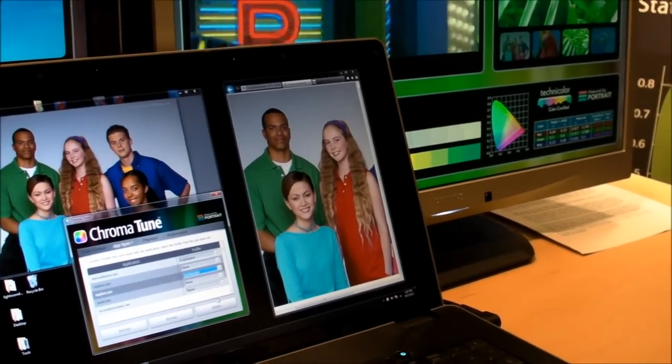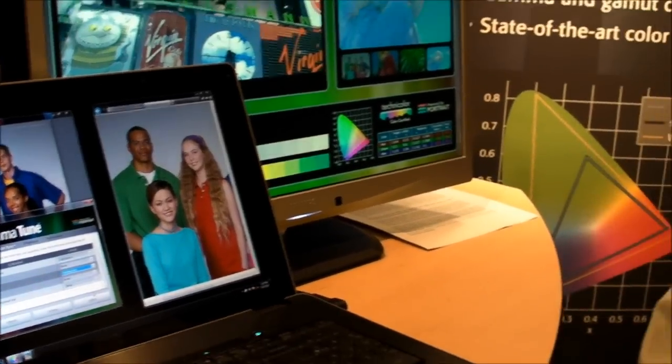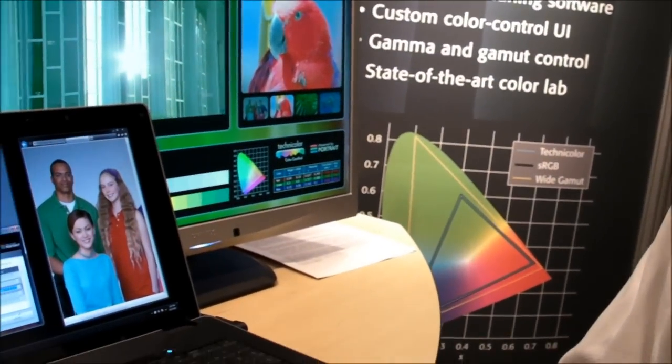Is it possible to create custom color spaces, or is it just going to be a list of presets? It is possible to create custom color, and that will, of course, need to be within the range of the panel's original state. But you, as a user, can create your own user profile and be able to call that in each application should you wish to do that. So there's a lot of fine-tuning that you'll be able to do as a user over your applications.